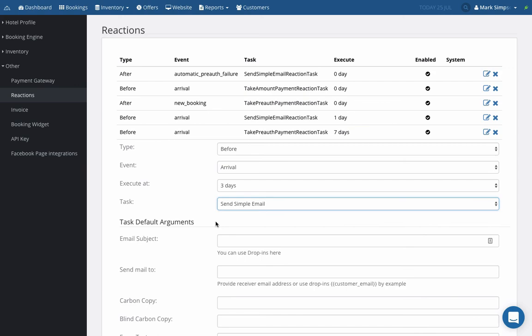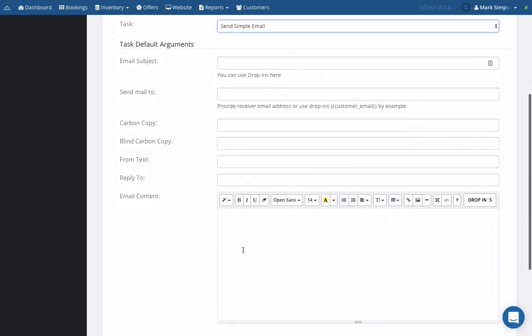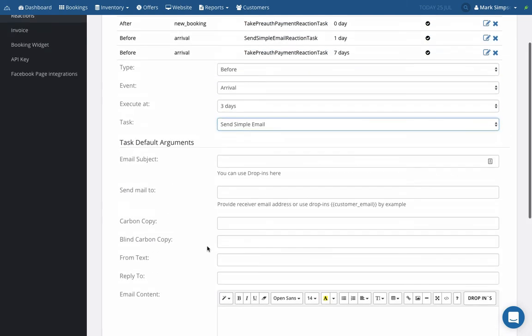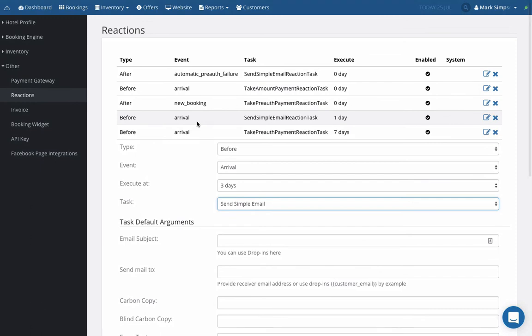So the system will obviously have the check-in date and the checkout date. It will send an email, and you can create whatever email you like in here. You could put in your check-in times, you could let them know about the restaurant, you can let them know about upsells, anything that you want can be in here. It can be done on the day, it can be done a week before arrival, you name it, you can create it, and it's all done again automatically.